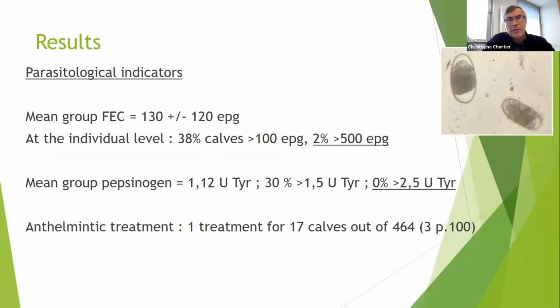Regarding the parasitological indicators for the dairy calves, the mean group fecal egg count was 130 EPG. At the individual level, 38% of calves had more than 100 EPG and only 2% had more than 500 EPG. This last threshold was considered a clinical threshold, and of course, a production threshold too.